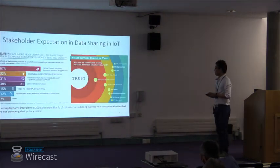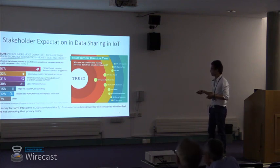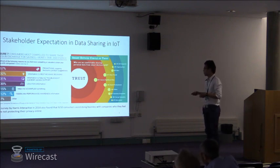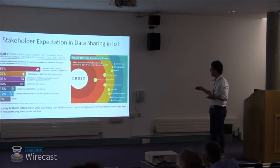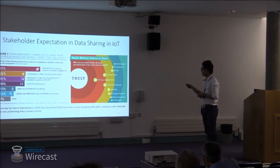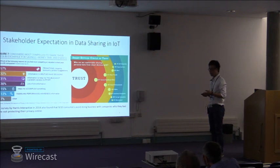And on the left-hand side, the diagram shows that in exchange for data sharing, the data owner will want to get money or time or energy in exchange for the data. And on the right-hand side, this figure shows who we are willing to share our data with.